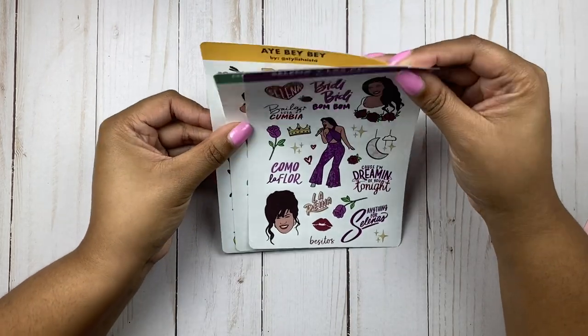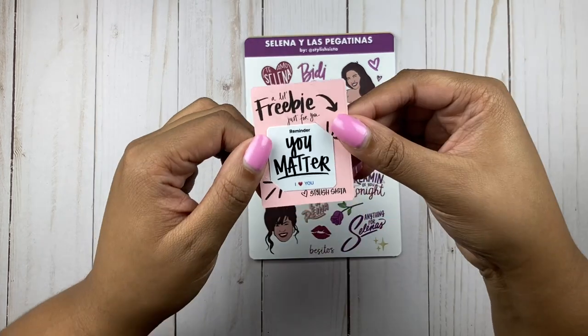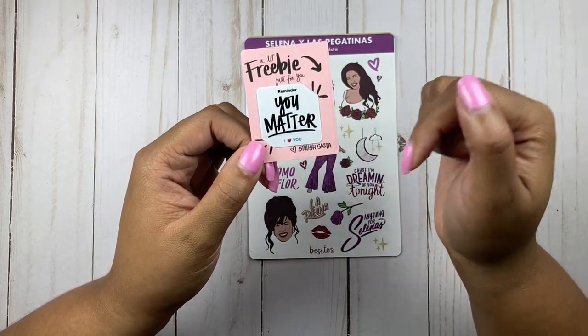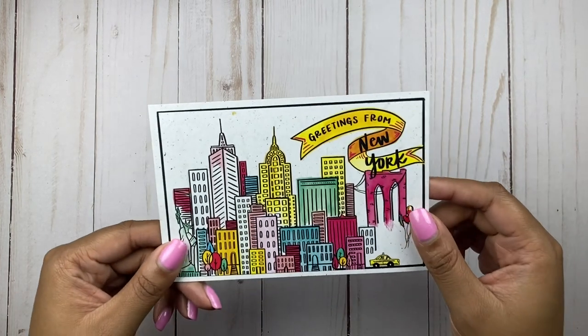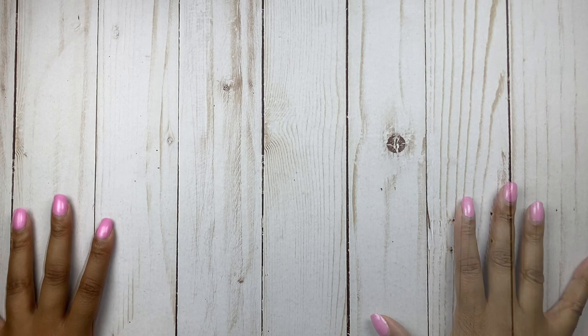So those are the three I picked up from Stylish Sista. Oh, and I think I forgot to show you guys, it did come with this little freebie that says, reminder, you matter. I love you. How sweet is this? I really love this. I dig this shop already. I'm digging this journaling card or postcard that they sent. It's so pretty, and the material is just perfection, and I really love that little freebie. So shout out to Stylish Sista. Those are fire. That whole order is fire, just saying.